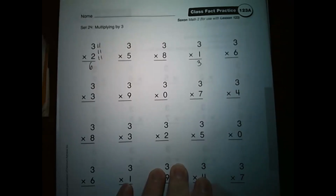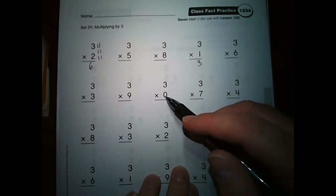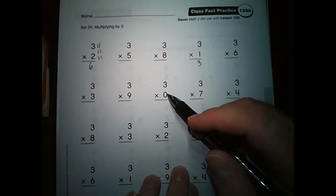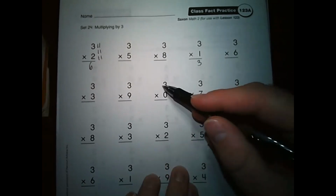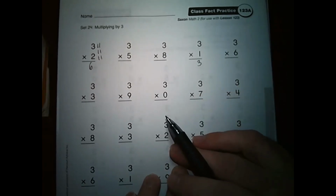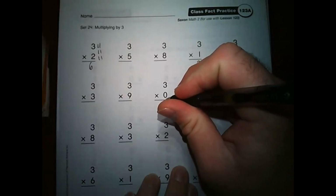Okay, and then last reminder, 3 times 0. Any number times 0. Okay, the answer is always going to be 0 because you cannot multiply 3 times 0. You cannot multiply 5 times 0. You can't multiply 7 times 0. Your answer is always going to be 0.